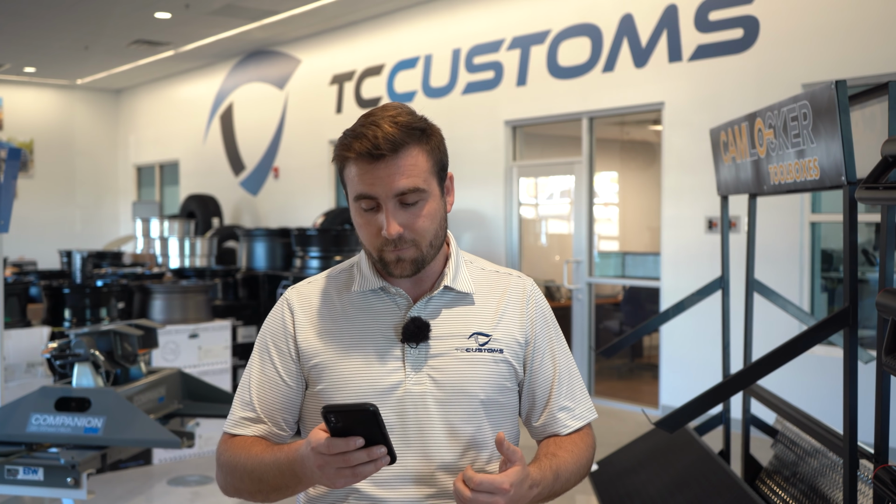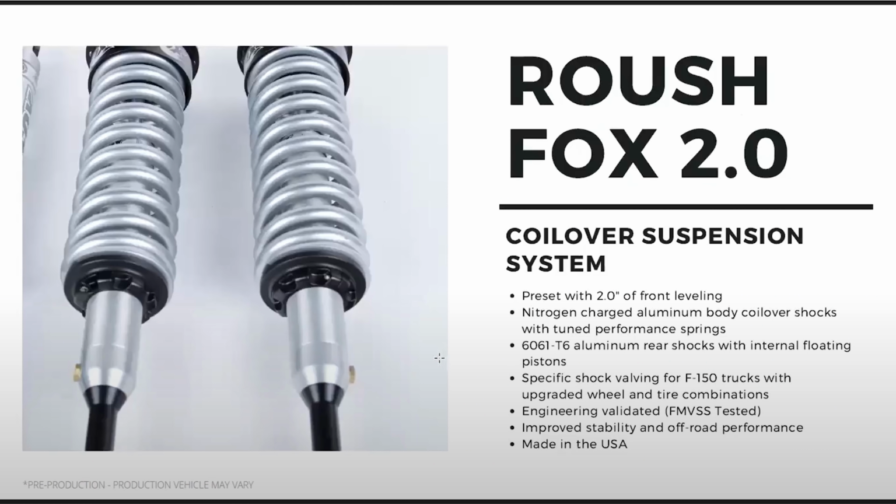It'll start fading off. Suspension-wise, they are sticking with the Roush Fox 2.0 coilovers. It's going to bring the truck up to a level look, and it's also going to provide an amazing ride. It's something that they've been doing for a while, and they get really good feedback on it, and the thing rides amazing, so they're just going to stick with that. There's no sense in fixing what isn't broke. Stay with a good quality product and keep moving forward with that.